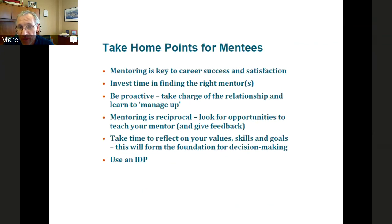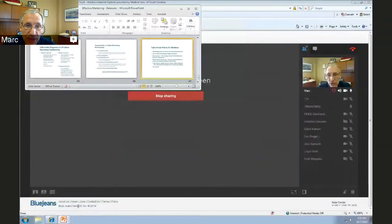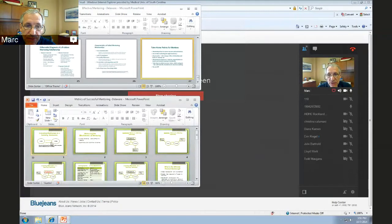Mentoring should be reciprocal, so look for opportunities to teach your mentor something and give feedback. And it's very important that you take time to reflect on your values, skills, and your goals, because that will form the foundation for the decision-making on both sides, the mentee and the mentor. I'm going to turn now for the second half of my talk to how do we measure successful mentoring.